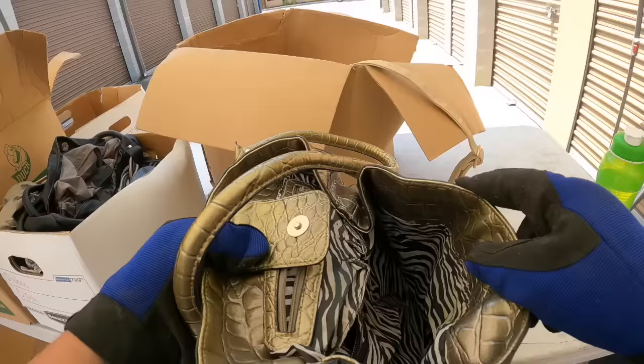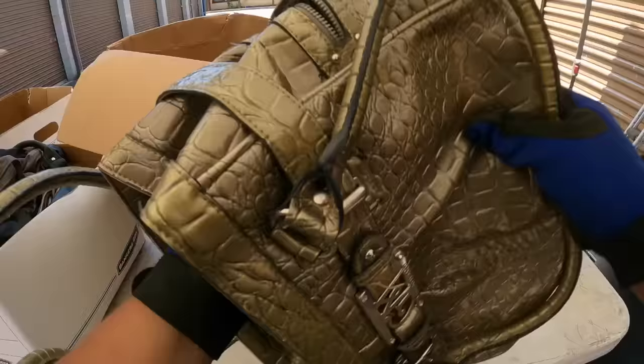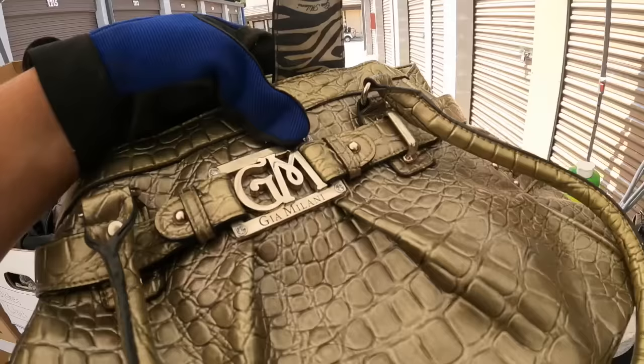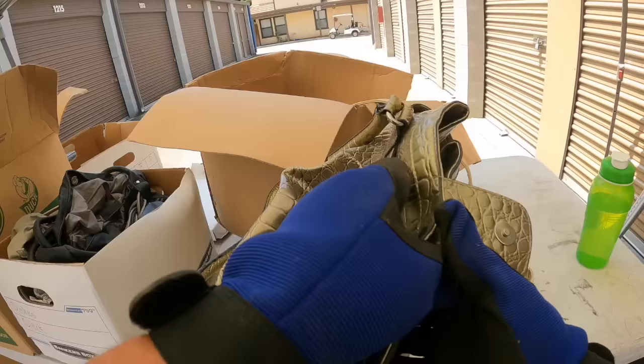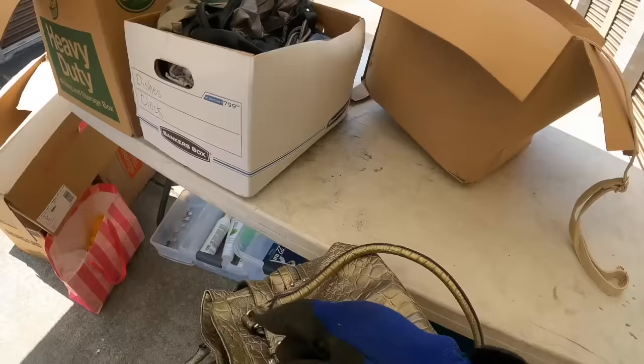Is this something better? Let's see. Gia Milani. Let's see if we can shake it out. No. Oh, yeah, right here. Gia Milani. I don't think that's anything, but I don't know. Inside's got some stains in it. It's not, like, super great. But I'm going to put that aside.